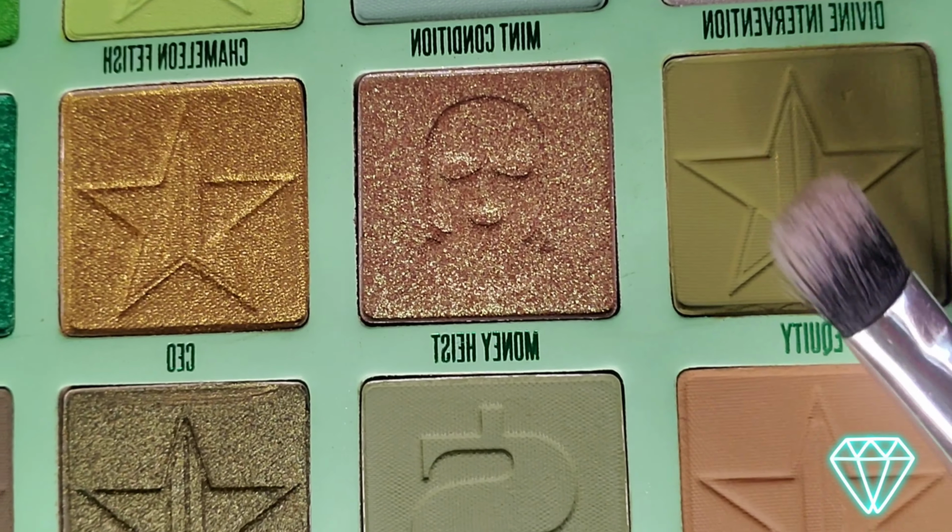It's so sickening. The shade I'm going in with is Chameleon Fetish, which I feel like is such a dope transition shade. It's a very lime light green. So it does look light, but the good thing about it is that it's definitely very buildable. I definitely didn't go crazy applying this shade, but I just wanted it to be a little bit noticeable for my next shade. So my next shade I'm gonna go in with is Equity, which is that beautiful olive green.